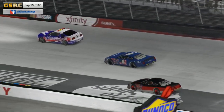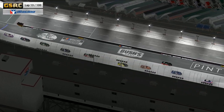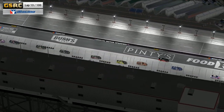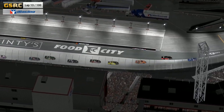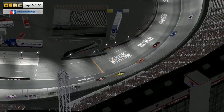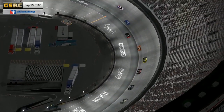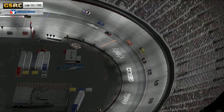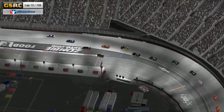Working another caution here at Bristol Motor Speedway on lap 13. Remember, caution flags do count, and a 45-minute limit on this race, so don't want to see too many cautions. We did have that issue, Christian, timing. Was that back in round number 3, I believe, at Myrtle Beach, where we timed out early.